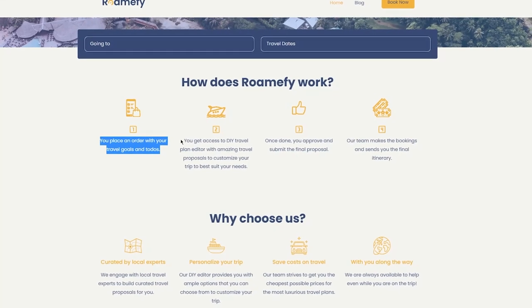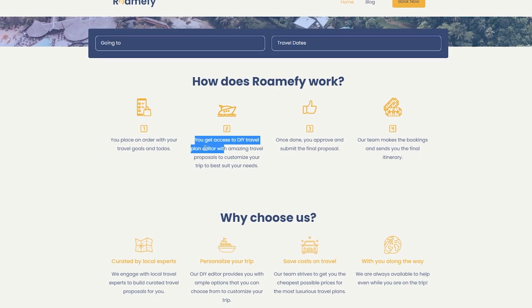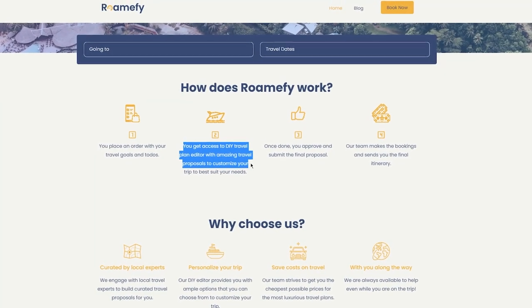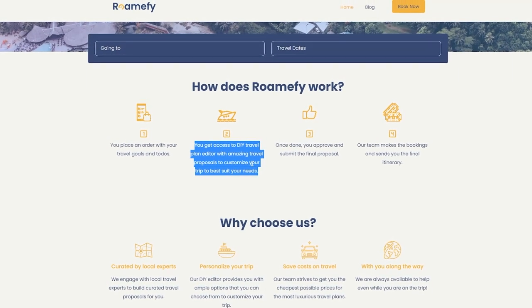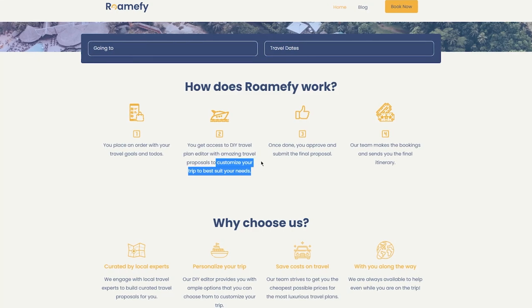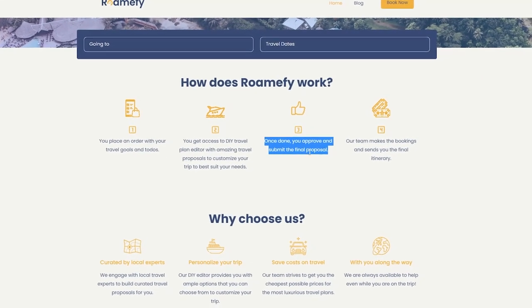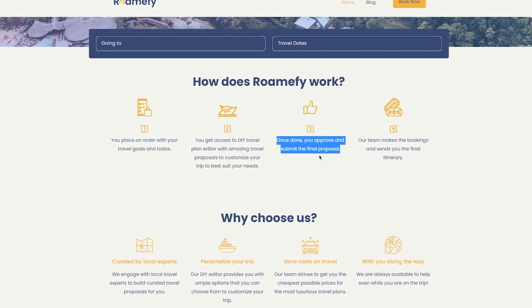Then buckle up, because here comes the fun part. You get access to their DIY travel plan editor, which has amazing travel proposals just waiting for you to dive in. These travel proposals are top-notch. But here's the kicker, you can customize them to fit what you want. Romify wants you to have the trip of a lifetime, and their editor gives you plenty of options to make it happen. Once you're done perfecting your plan, just hit that submit button.